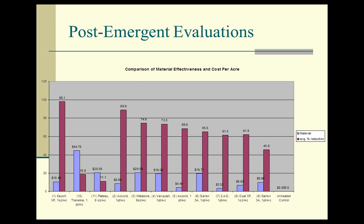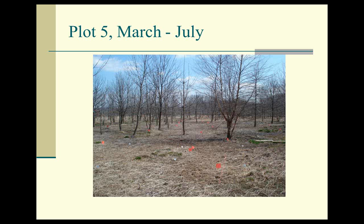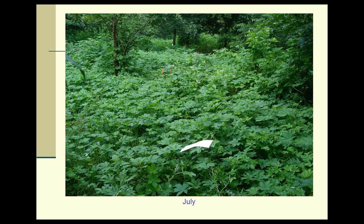We evaluated not only the effectiveness but the cost effectiveness of the various materials that we used. Evaluated over the whole period of the growing season and determined how effective they were in preventing seed set. We also tested pre-emergent herbicides that were put on prior, or hopefully prior to the seeds germinating in the spring. This is one plot taking you through March through July: May, June, and July.